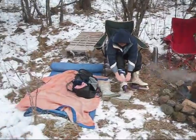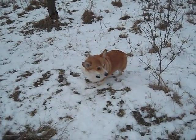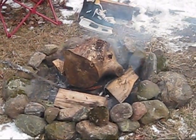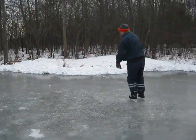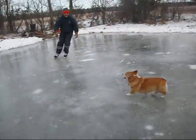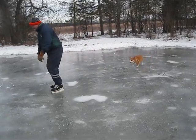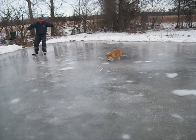Here's Charlotte, putting on her skates. Snickers out exploring in the woods. Catch any bunnies for the fire? No? Yeah, after I put this huge log on top, it got all smoky. It's still burning good underneath. Oh, what's that? Snickers! Woo!